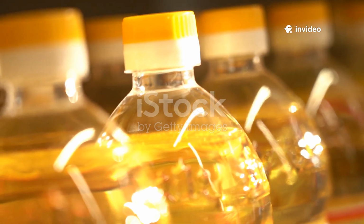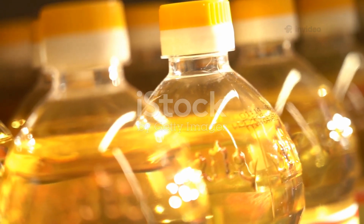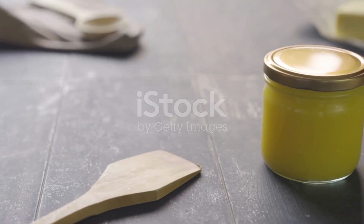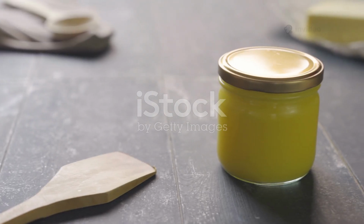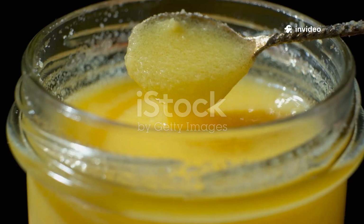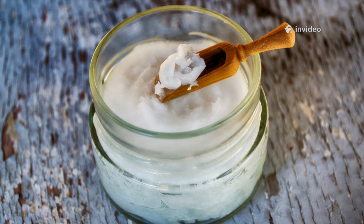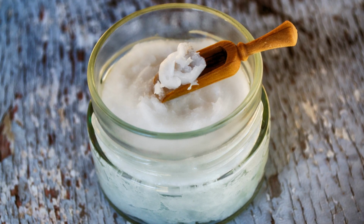Fat is your most calorie-dense fuel, essential for energy and vitamin absorption. Ghee and coconut oil are shelf-stable, versatile, and last for years. Ghee is clarified butter, resistant to spoilage and great for cooking. Coconut oil resists oxidation and works for cooking or baking.